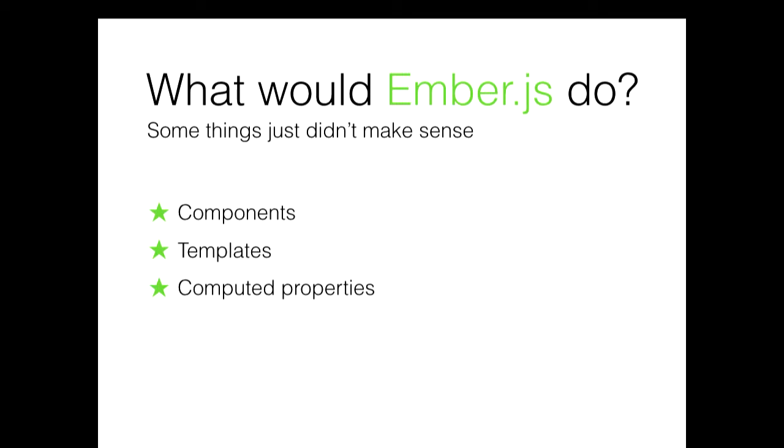Some things just don't make any sense. When you're building an API framework, components, templates, and computed properties, which are all in Ember, are not something that we needed at all. So, goodbye.